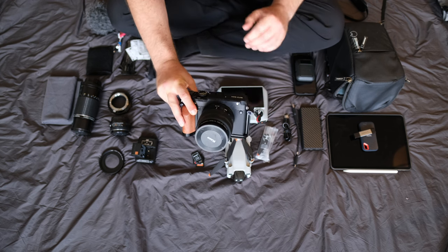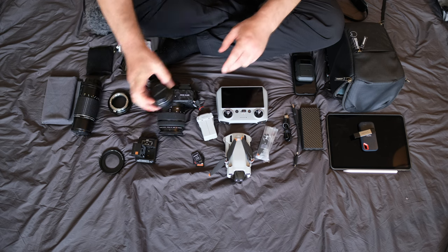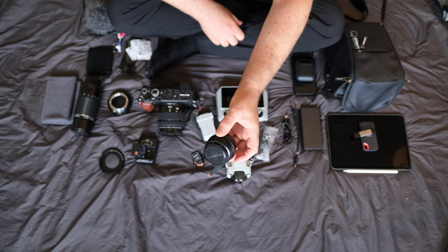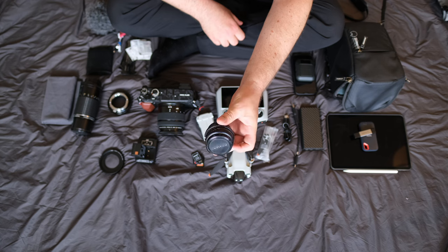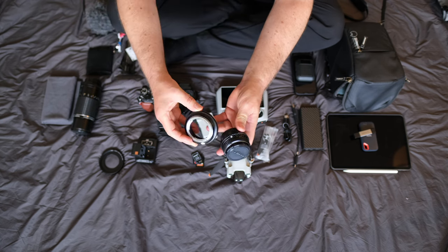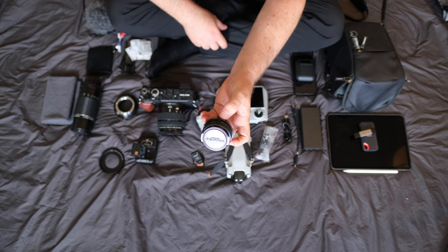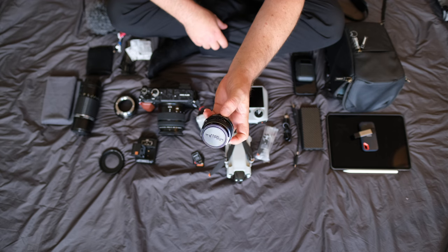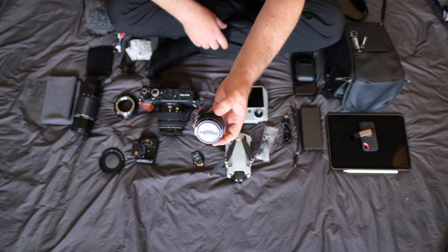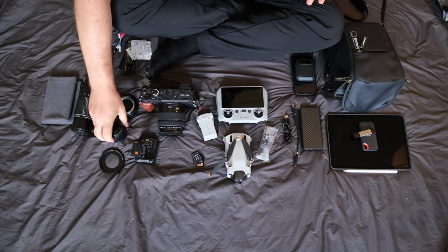But for that reason, I am actually packing some vintage lenses. So I got a Pentax lens. This is the 50 millimeter 1.7. For that, I'm going to need an adapter. The colors and the look you get from this one is absolutely amazing, and I really, really love it. So I will be shooting and filming a lot with this lens.